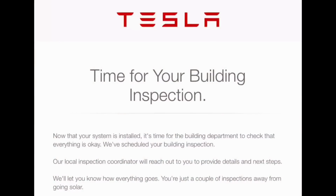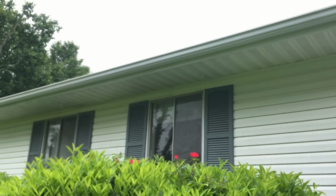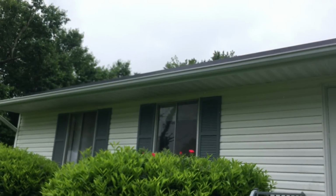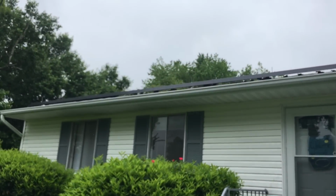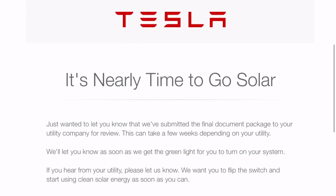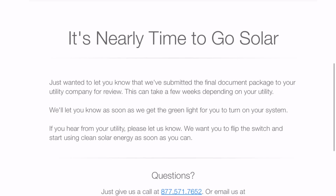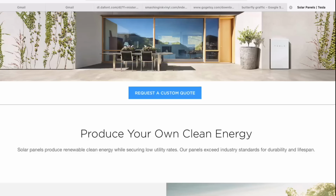Immediately after our installation, we were scheduled for a county inspection of the system. The inspector took maybe 5 minutes to look at the house. After that, Tesla informed us that everything had been submitted to our energy company for approval and that we just needed to wait for a couple more weeks.